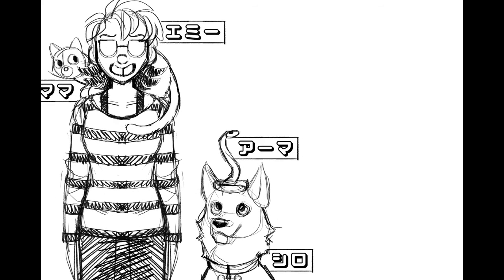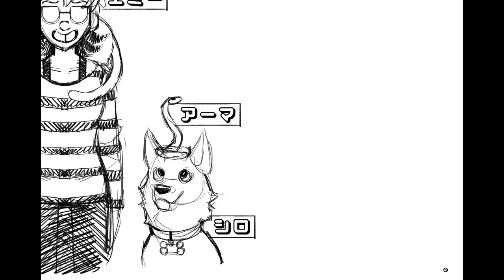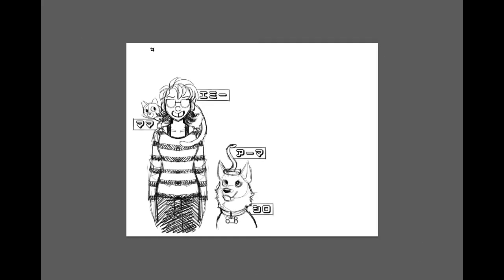Okie dokie. So now let's do Dave and Heine. Dave wanted to actually be in this. Sorry, you can't see my labeling system going on. And I'm going to make my canvas a little longer.